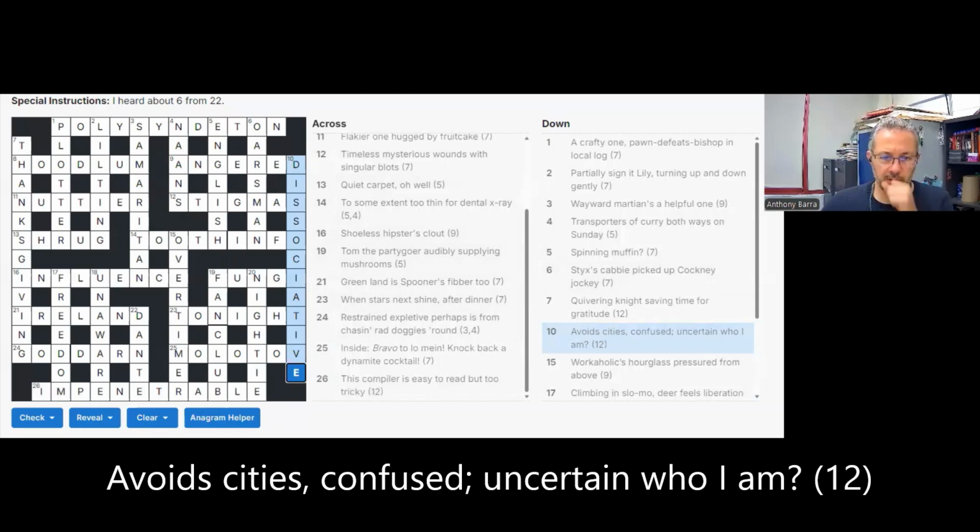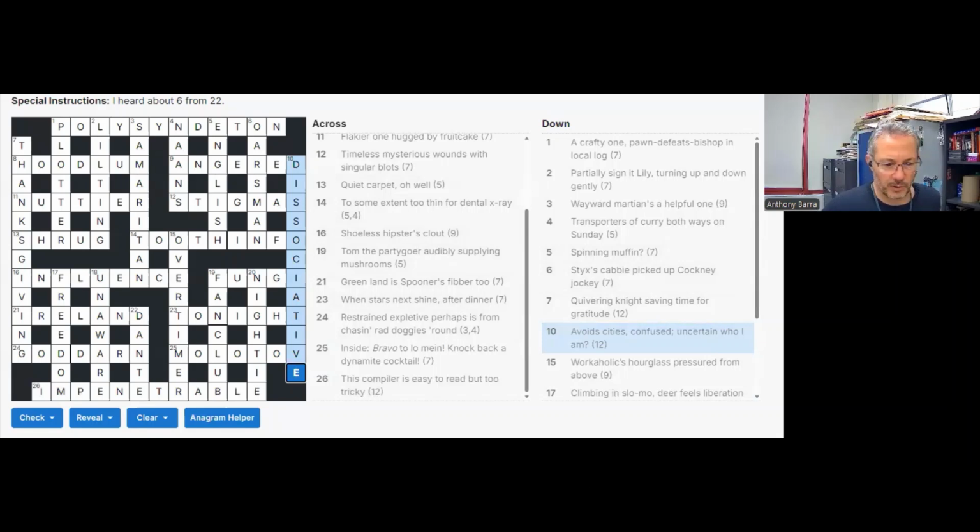Also, potentially a condition that the main character in one of my favorite shows is experiencing. Whether that character is on screen or off, it's endlessly debated. Anyhow, I think that's the end of it. Let's just check, reveal, grid, confirm. Yeah, nothing has changed. So there's the answer key.